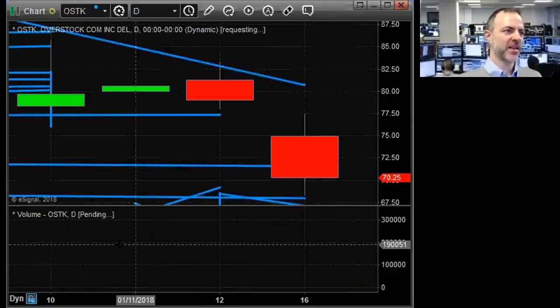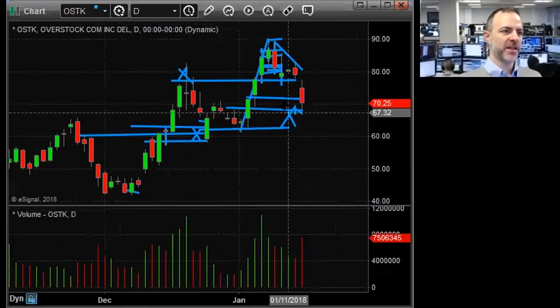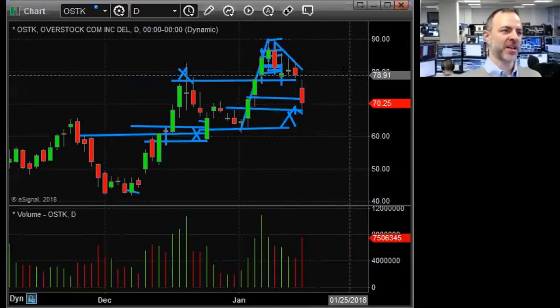Let's go to the daily. So it kind of hit the top of this range here, 67.5, 68. But if it has another big red day today, let's say fails at 71, 72 on the open and takes out yesterday's low and comes into 66, I would say, this area right here, 66 or so, I think this is a bigger picture area where it could kind of actually form a base again and bounce back up to $80.